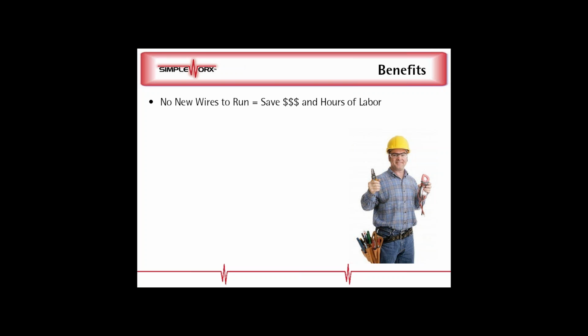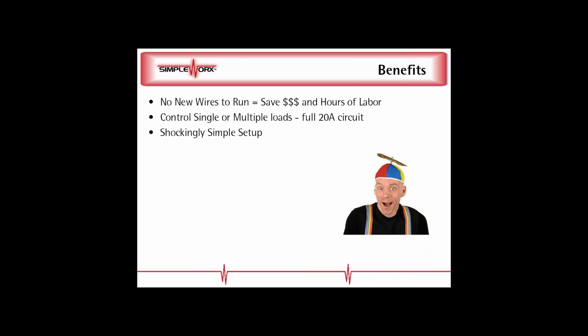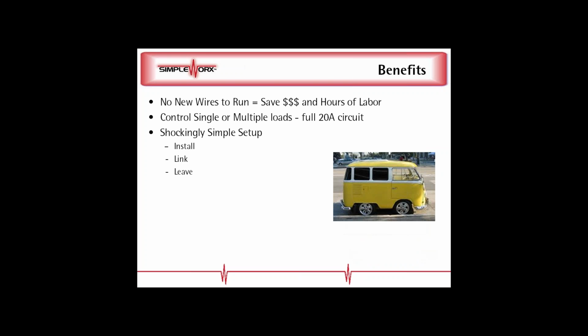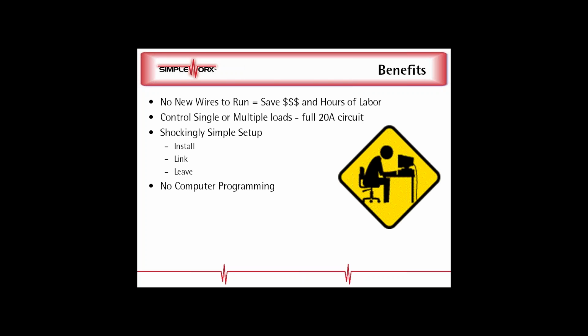So guys say, what's the cost? Well, what's it worth? That's really the reality. We can control single or multiple loads, and we can handle a full circuit. So that's a nice thing. I don't have to worry about that. It's super, super simple to set it up. You install it, you link it, and you leave. So if you came on a short bus, I can't help you. There is no computer programming with this.